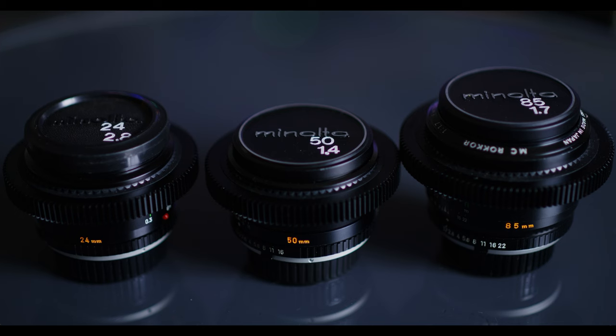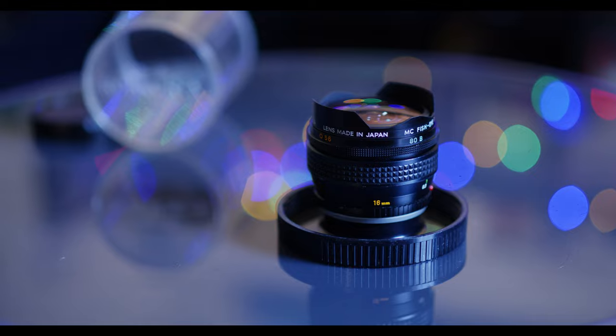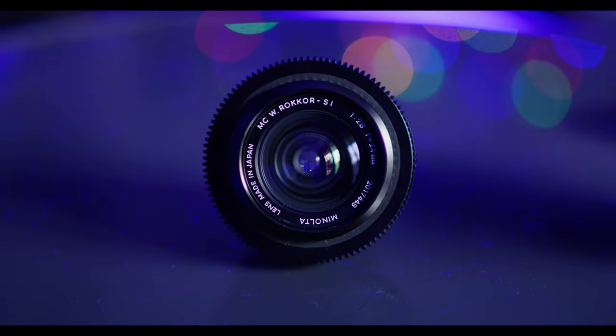Along with this launch of these new meter-coupled Rokkors, two of those lenses were really sparking a lot of interest amongst Minolta's competition. The first one being the 16mm f2.8 fisheye lens. We'll save that one for a video of its own. But the real gem of 1973 was this bad boy right here. The 24mm MCW Rokkor SI.